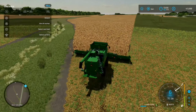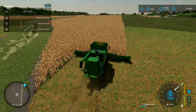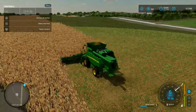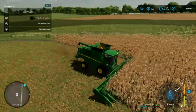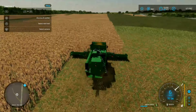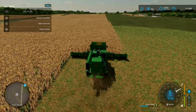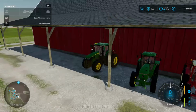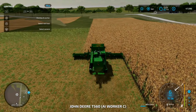Alright. Get them going now. And you see, I have a good chunk of this all done already. We still have the little bit on the other side back there. So we're making good progress. And I'll probably come back in a little bit and give you another update.